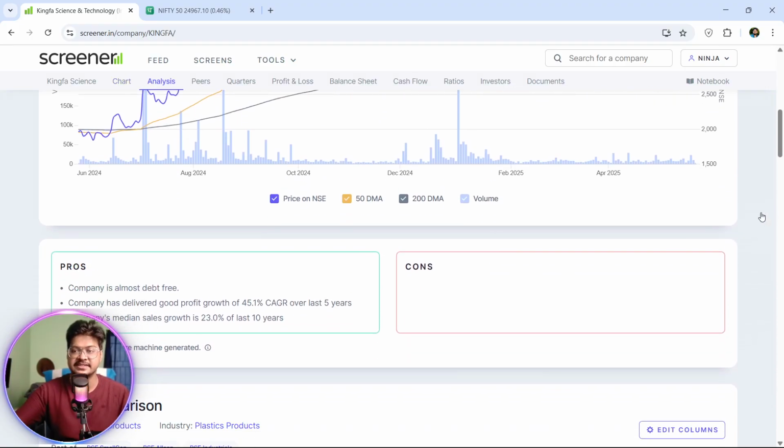So we can see here the screener is telling us that it has 3 main pros which screener has identified. That is, the company is almost debt free, company has a good profit growth of 45.1% CAGR over the last 5 years, which is excellent, and company's median sales growth is 23% in the last 10 years. Very good. So it is a high growth company that we are certain of as of now.